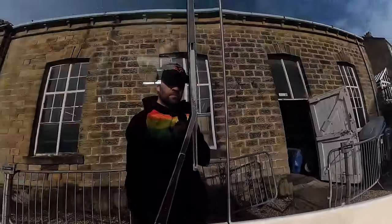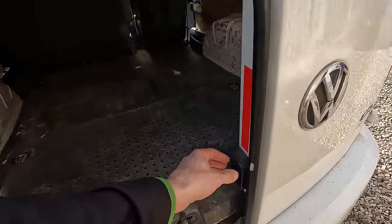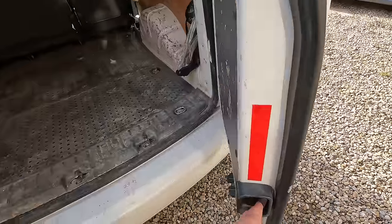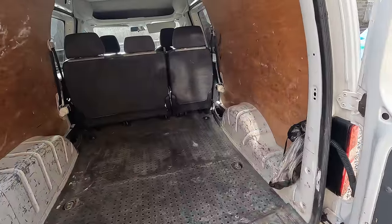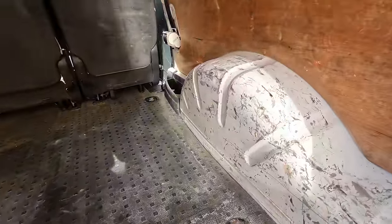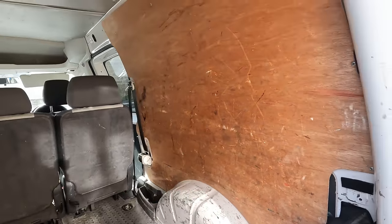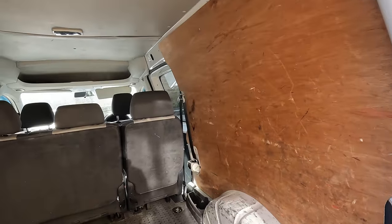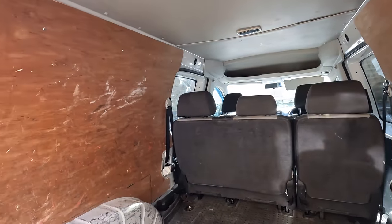And now into the back. And as you can see, it is pretty rough in there. It's been used as a builder's van for a good few years of its life. And because of it, you can just see how bashed up it is. All the wheel arches there, scratched. The timber on the side, it doesn't really matter about because I'm just going to use those as a template and renew them anyway. The backs of the seats are a bit trashed, so I'm not really sure what I'm going to do about that.